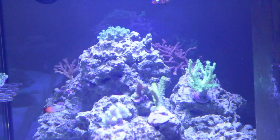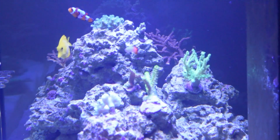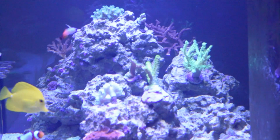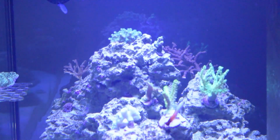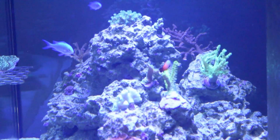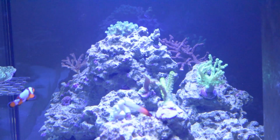So I don't know what is going on with the softies. While my quote unquote harder corals, which I guess they are harder, they have the calcium structure and are considered more difficult to take care of, they're doing so much better. I don't know. It's sort of odd. Let me know what you guys think. I'm thinking it's a nutrient issue.